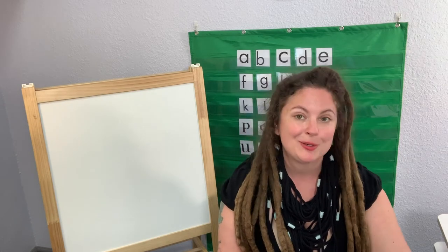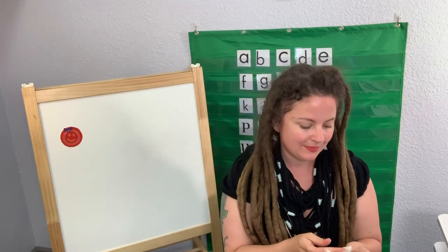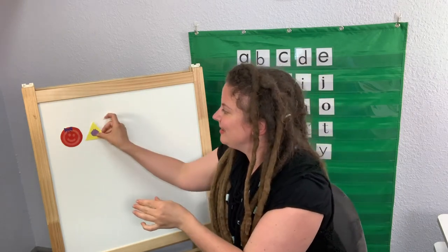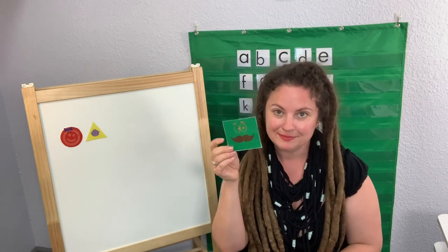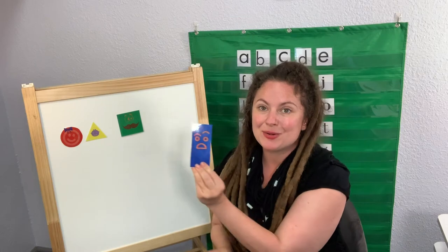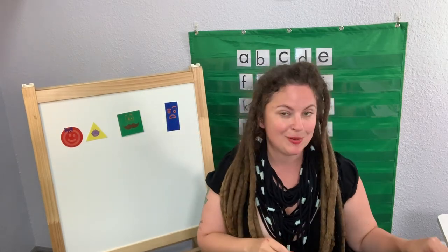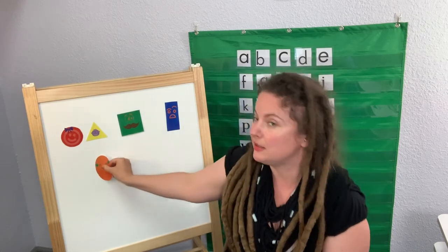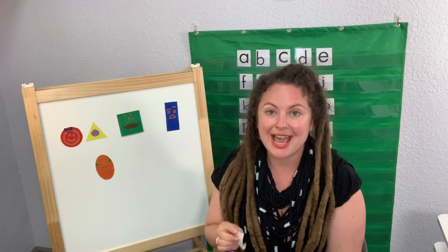I am Mama Circle, round like a pie. I am Baby Triangle, three sides have I. Papa Square, my sides are four. I am Cousin Rectangle, shaped like a door. I am Brother Oval, shaped like a zero. I am Sister Diamond with a sparkle and a glow. These are the shapes that you all know.